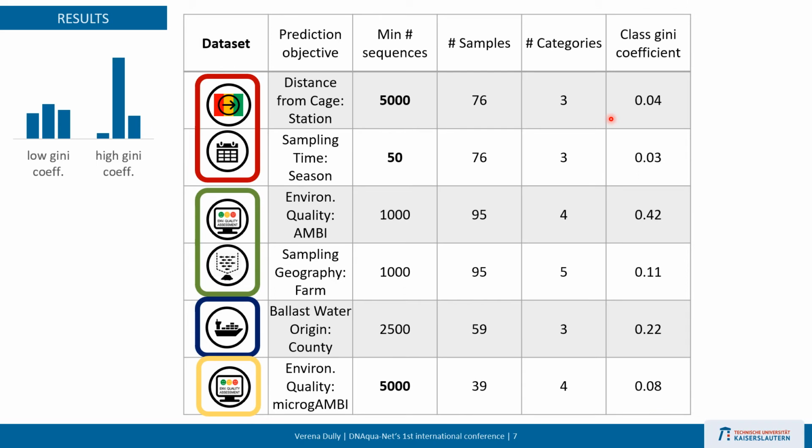Another thing which comes to mind is the sample distribution among categories. If you have an uneven sample distribution, chances are naturally high that a new sample will be classified in this category. To exclude this factor, the distribution coefficient Gini was calculated for each category. The Gini index is not to be confused with Gini impurity.